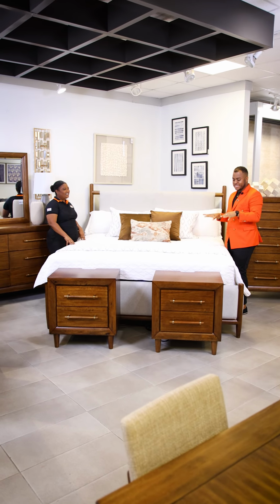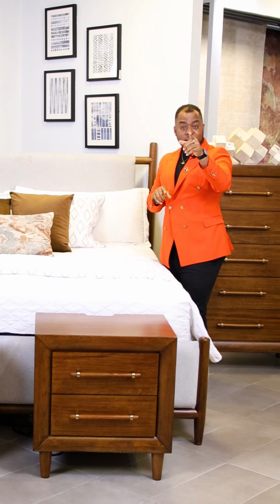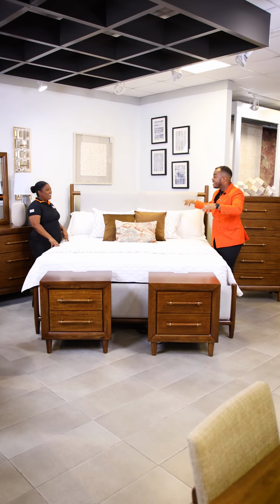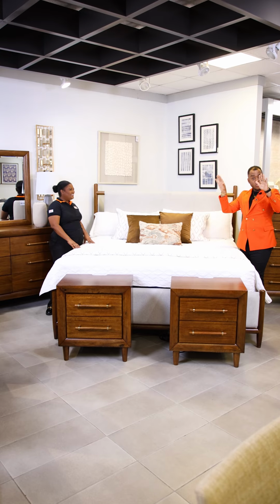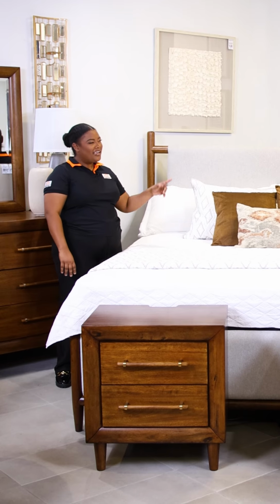Okay, this is it for me, and I'm going to tell everybody. This bed is going to be my house. I need to write you. It's going to be my house. I guarantee some way, somehow, we're going to move heaven and earth, the universe, and we're going to get it done. And here at Ashley, we can make that happen.